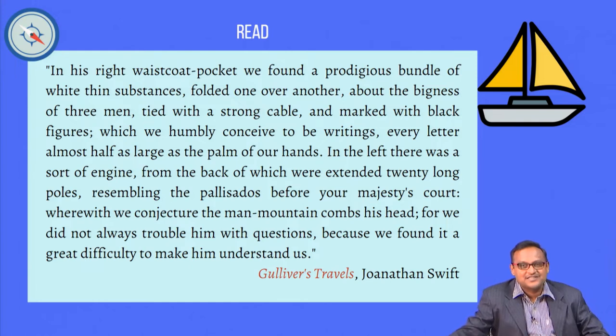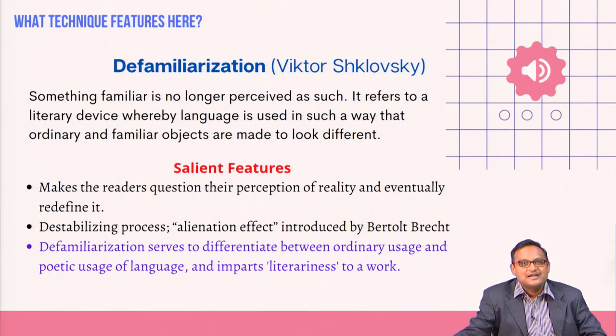In fact, the purpose here is, of course, to create some kind of a distance between what we know as pocketbook and what these guys, the Lilliputians, discover as pocketbook. This technique is called defamiliarization. As a literary technique, of course, this name, Jonathan Swift wrote that much earlier. It was in the 1920s and the 30s that the Russian formalist critic Viktor Shklovsky calls this technique defamiliarization.